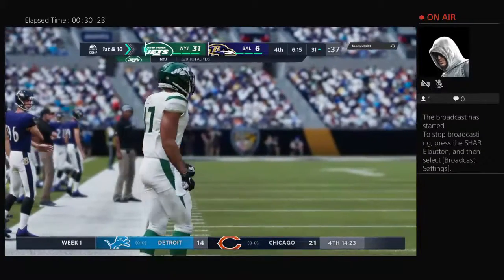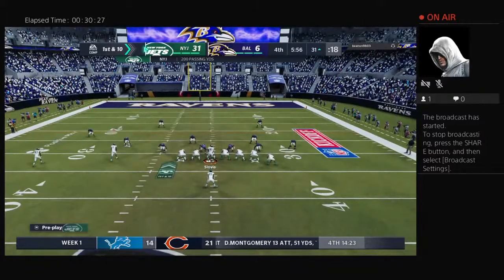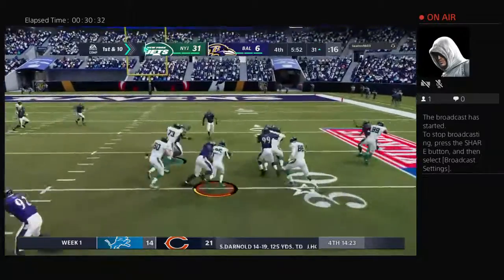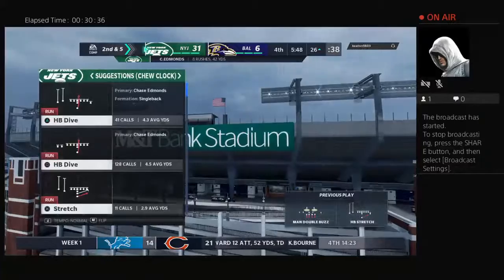17. Give them 22 there on the 3rd down conversion. So in Raven territory now. Here's a 1st and 10 down at the 31. On the ground, it's Edmonds. Give him 5 on the carry there, and it'll be 2nd down.